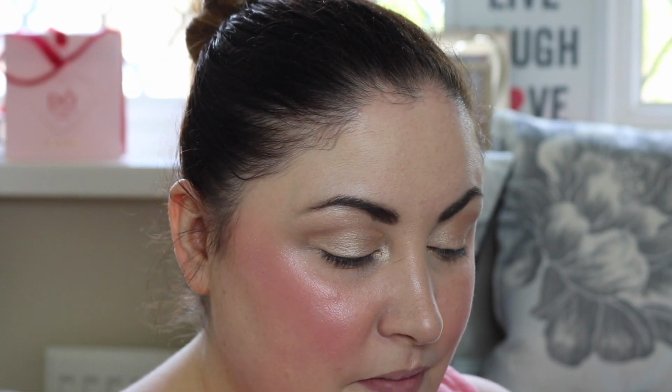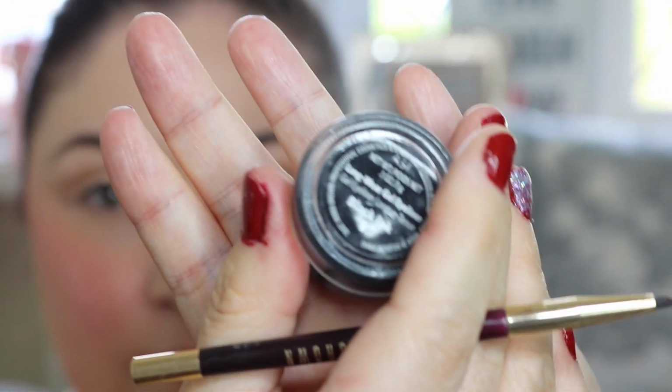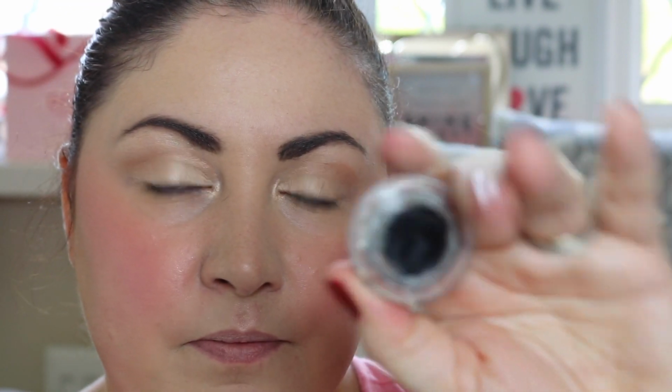Next I'm going to use a Longwear gel eyeliner, in black ink. So it comes in a little pot, and I'm going to use my ultra precise eyeliner brush. This one is perfect for getting right up close. I keep waiting for them to stop, but they're not going to, so I do apologise about the noise. Take a little bit onto the brush. I need to get a new one, I think, really.